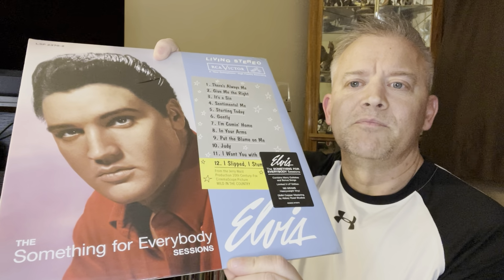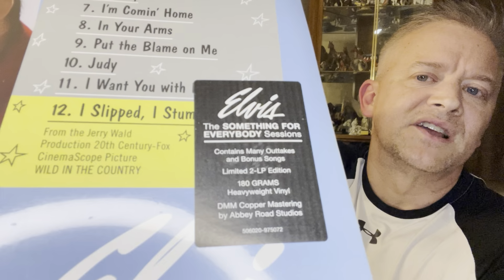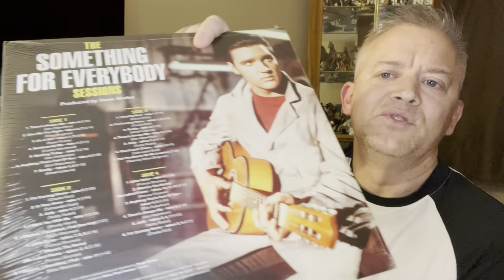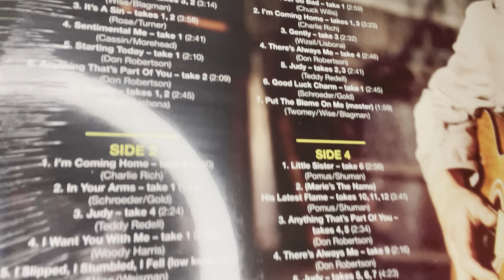But it is this release, Something for Everybody Sessions. And there you can see the hype sticker there. Just a great release. You can see, I'll hold that up there. Hopefully you can see that. I don't know, because I'm not seeing it. I can't see what you guys can see, but just a great song selection. This particular release came out in 2014, and I have seen it available. It is getting harder to find, but it is still available.